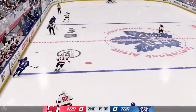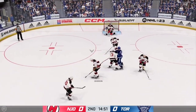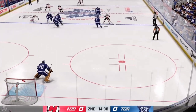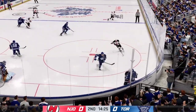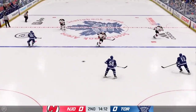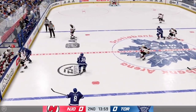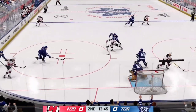Seegers has it in the defensive end. And that's poked away. New Jersey's got control of it now from their own end. Along the boards, they battle for the puck. Taken along the wall by Taves. Handles the pass at center. Poked away in the neutral zone by Heischer. Moves the puck along the half wall.